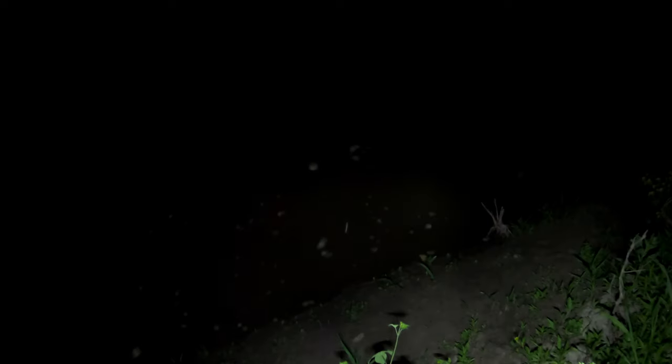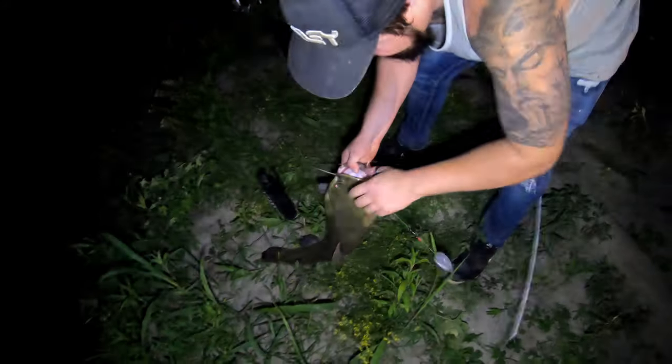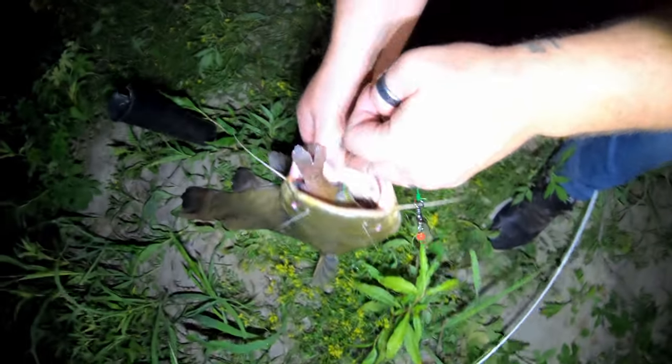Fish on. Oh, look at that. You got a little fight going. Yeah, little guy. This little guy actually did put up a pretty good fight. Come on up. Oh, it's going to the right. Oh, look at that. Another flathead. Flatties are back. There we go. I still got my perch. The perch is still in there. Yeah, look at that.